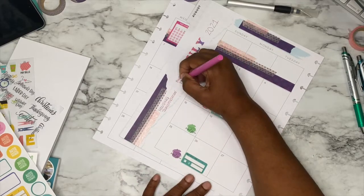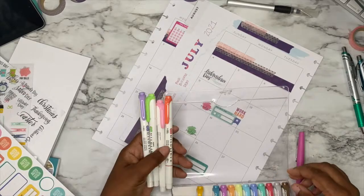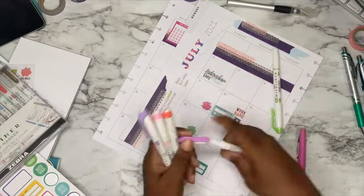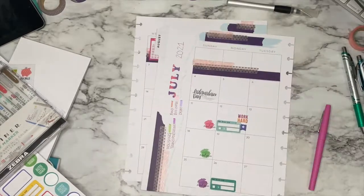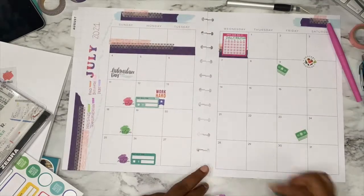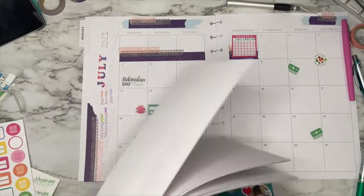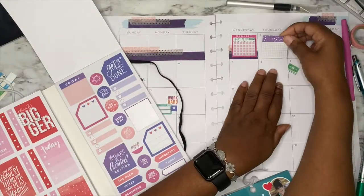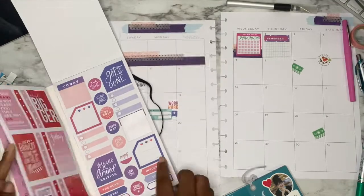Here I'm going to do some color coding. When I write down my bills, I have some categories: housing, transportation, food, business, and debt. I'm using my mild liners, and I'm going to color code as I write in my bills. I will put them in the various different colors and use my mild liners to identify them. So this is, again, another way of being functional.